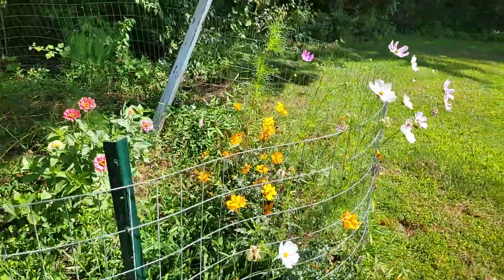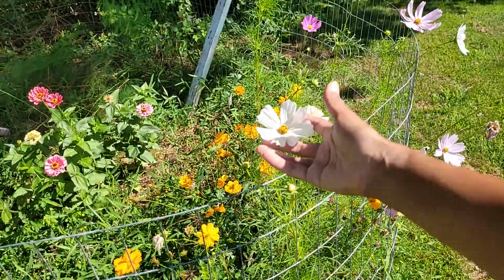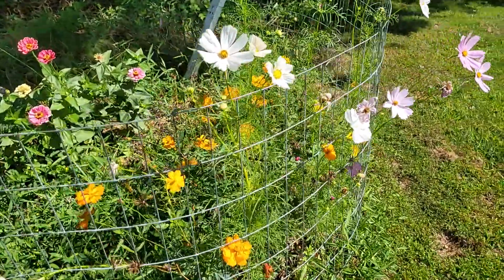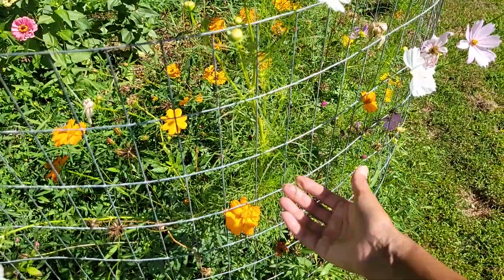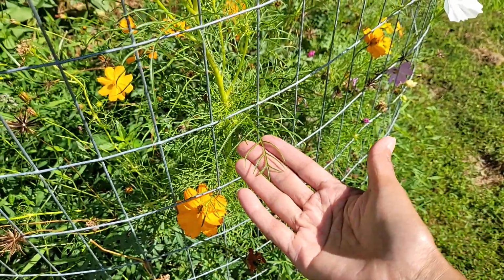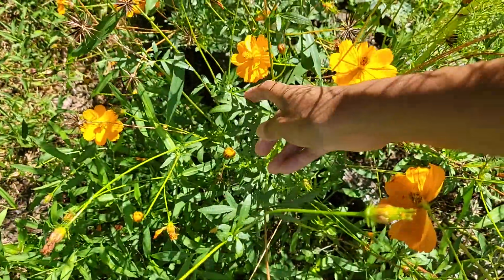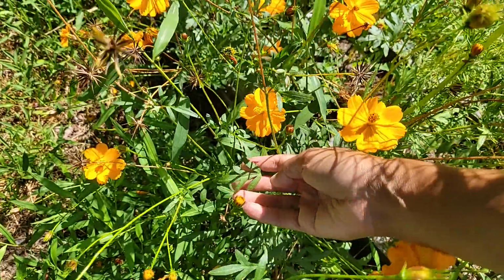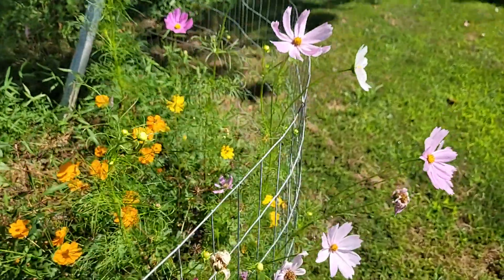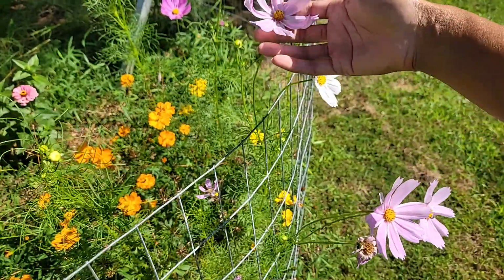And the cosmos continue to chug on, which is nice. I didn't know if I had enough of these white varieties, but they finally came up. They have a different leaf pattern than the others. These are very fishbone looking versus typically your cosmos leaves are like this. And also these more purply pinkish ones, light pink, also have that fishbone leaf.